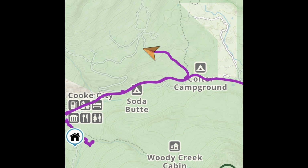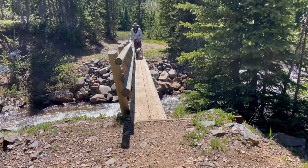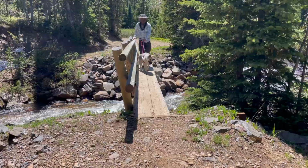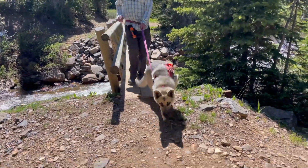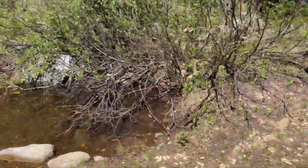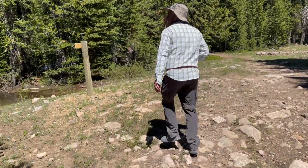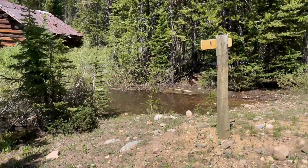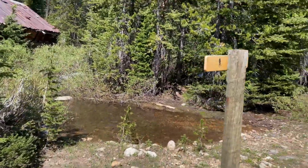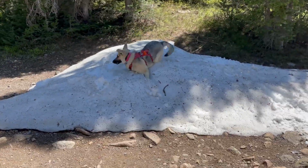We headed out to another location in the same area. This one involved a water crossing. Good girl! Good girl! This is why we're wearing our head nets. Mosquitoes are nasty. Oh yeah. Wow. That is so cool, old cabin right there. Let's see what this says. Lady of the Lake, trail number 31, that's where we are. Oh yeah, it's fun!